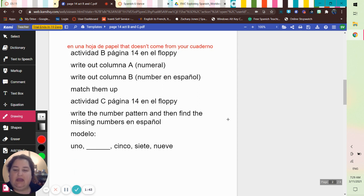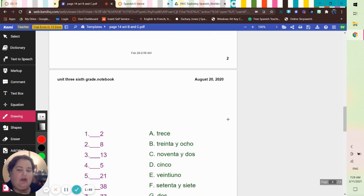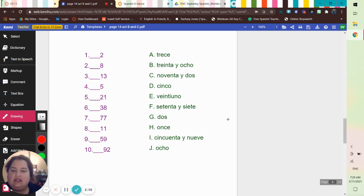So activity B in the floppy. We don't need the floppy for B, but we do need it for C. This is just a quick matching. So you'll go through this and match them up. I would suggest writing these letters in these spaces. I think with the number that you have here, if you had 5, you could get away with lines, but since we have 10, the number of lines you would have would be kind of a lot. So go with numbers.